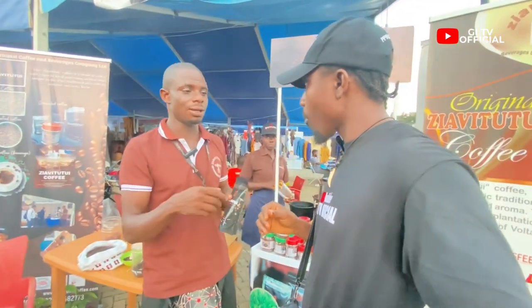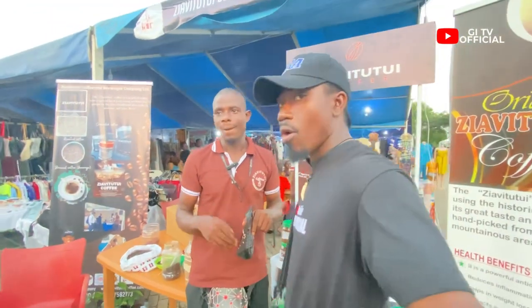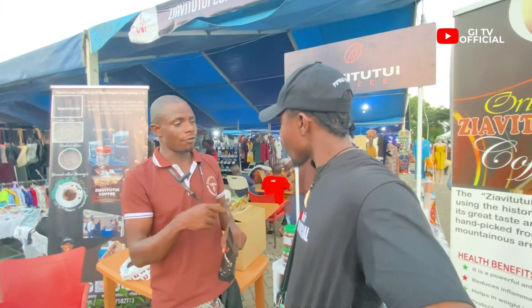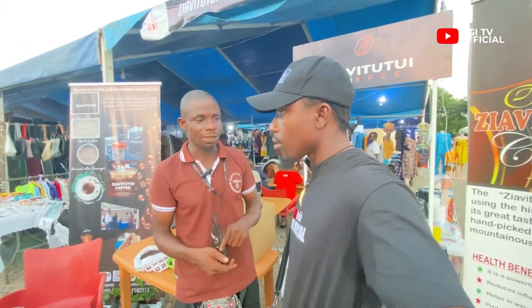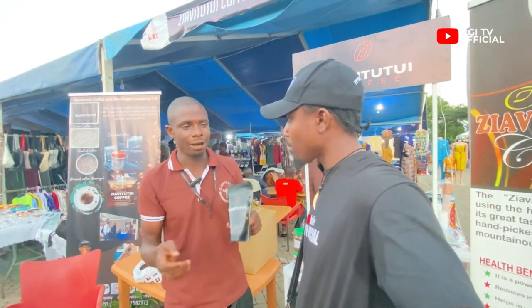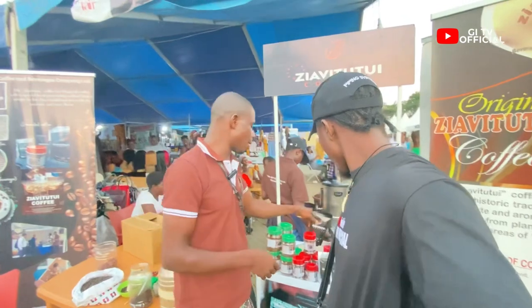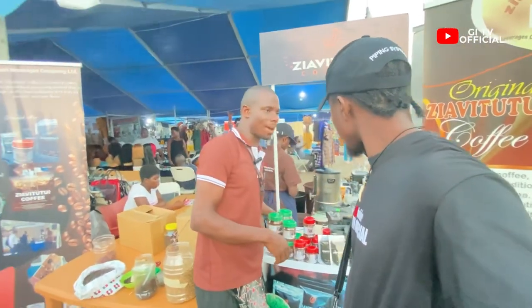You were all first asking me about the type of coffee. I know we have a variety of coffee, but this coffee from Volta is called Robusta coffee. So that's the one we are having. And I will encourage each and everybody who loves coffee to patronize our coffee, because that's the best.